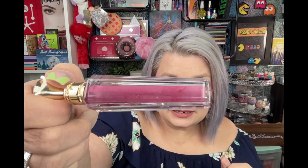It was not hydrating. Okay, this was another Lele Posh liquid lip, and same thing. It got really goopy, and then the smell is awful. I couldn't do it. And it separates, and they're really bad. So yeah, no. Would not repurchase, do not recommend.